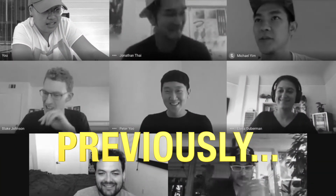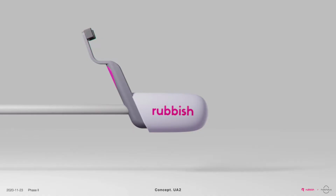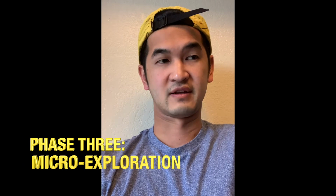Previously on Hatch-22. The thing that struck me the most in the beginning ended up being the choice I wanted to go with. And that was UA2, the underarm concept. So what we're going to do next is take this concept and do micro iterations on it. We're deciding to give Rubbish phase 3, 3 different concepts for them to choose from. So we already know that we're doing kind of an underarm volume architecture concept, but within that we wanted to do some micro exploration as well, just to get a better litmus test of the look and feel.